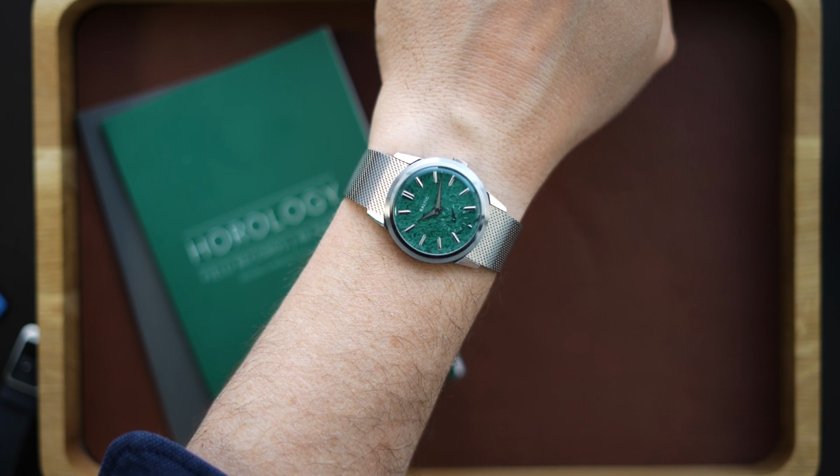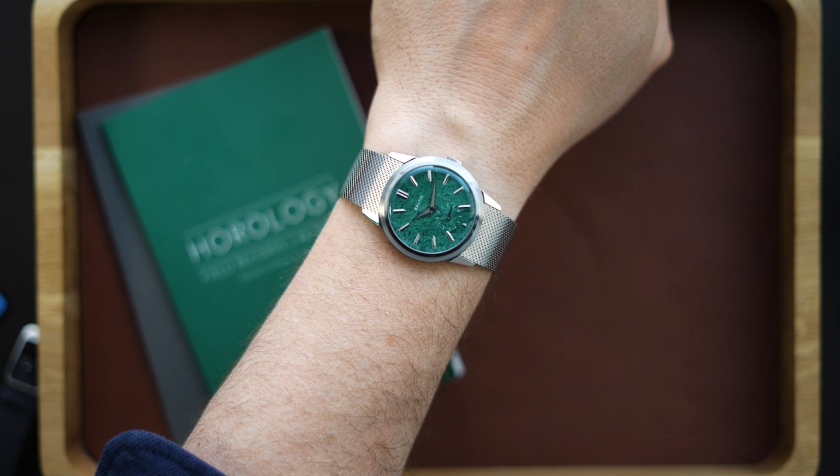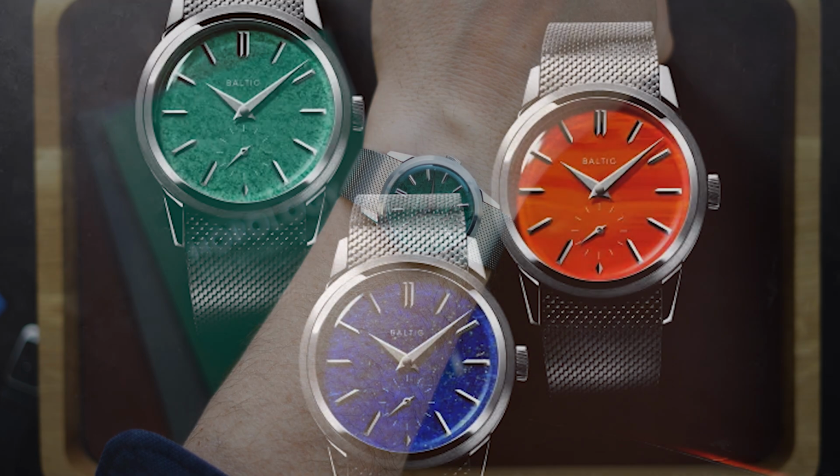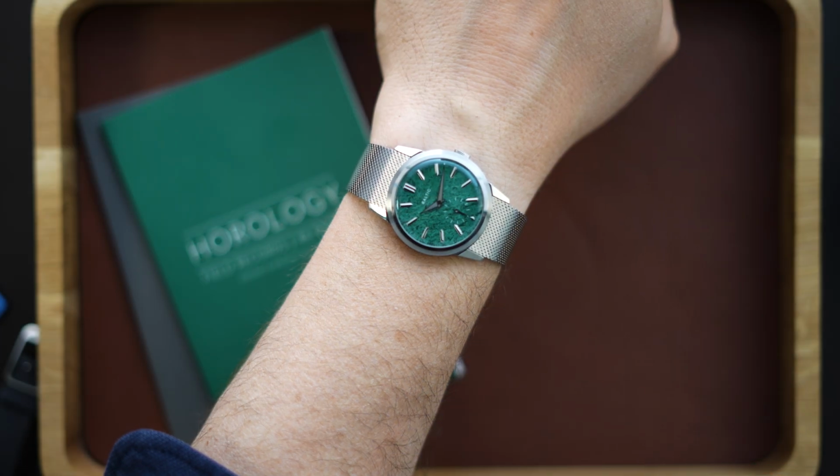They made two other versions. One has like an orange red dial. The other is I believe a lapis blue, and it's in celebration of each one of their studios around the world. So they have a studio here in New York. Obviously, they're using the jade to celebrate that.